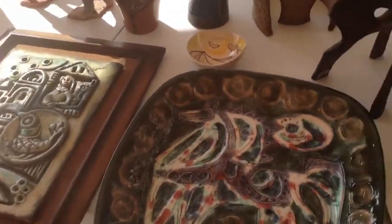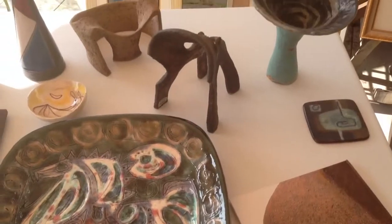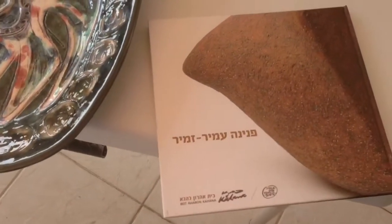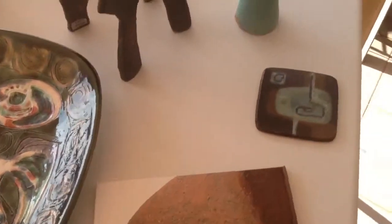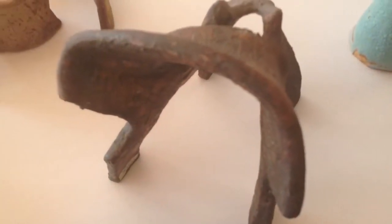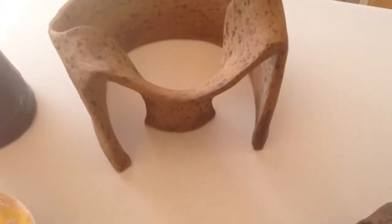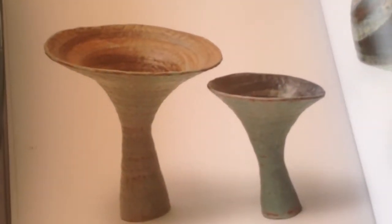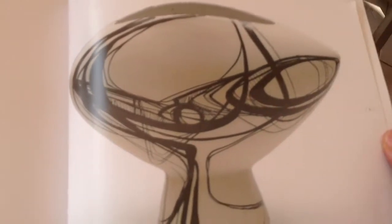Aside from many paintings, we're going to have ceramic work by famous ceramic makers. Binoy Meir Zamir, one of my favorite ones. That's her work. This is also her work. Also, this is her work. And this. This is her book. Let's take a glance. This is the vase you see on the table. This one, opening the book. I also have this in my collection.